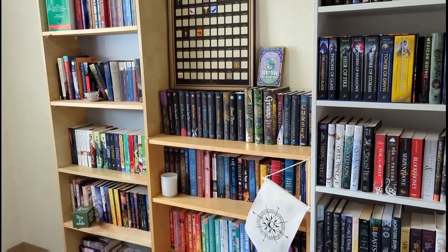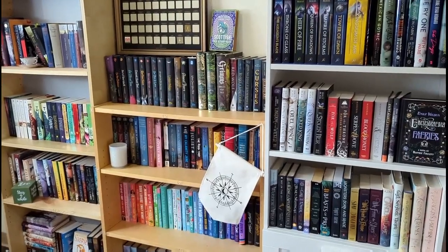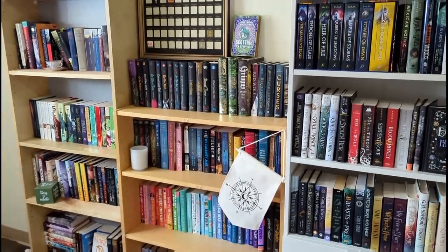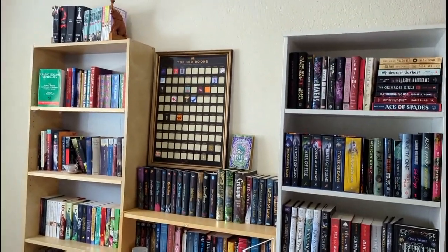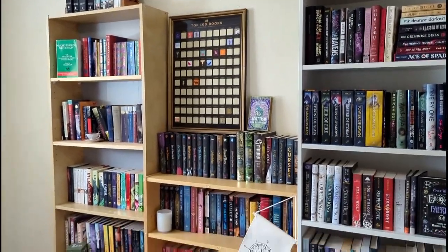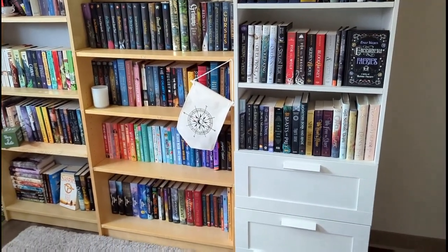So those are all of my books. I counted them at one point. I don't remember the number. I think it was somewhere in the 300 or 400s. So not close to having my own library, as that is 1,000 books, but we're getting there, and that's okay. It can be a slow process. But that is kind of the overview.